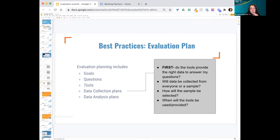With data collection, the first thing I always say is ask yourself, do the tools I have planned provide the right data to answer my questions? So it's an alignment issue, right? You've gotten your questions, you've gotten your tools. Do they match up? Are there any gaps? If so, what will you use to fill those gaps? So you really have to be intentional here. It's not something that you can do on the fly or while you're in the midst of the project effectively. You want to have this all laid out in advance.